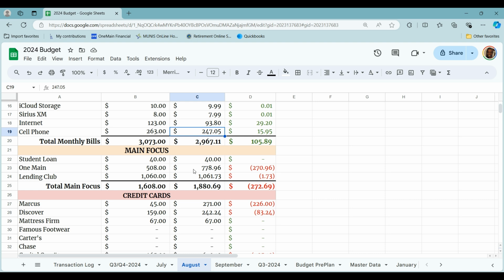And because we received that last paycheck at the end of August, I went ahead and paid that additional payment. Lending Club budgeted at $1,060. I spent $1,061.73. And if you've seen my debt update video, I did tell you guys that I wanted to end at a round number. So I did end up paying an extra $1.73 just to bring it to a round number.